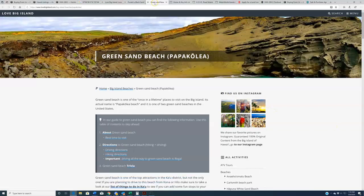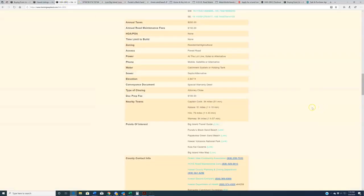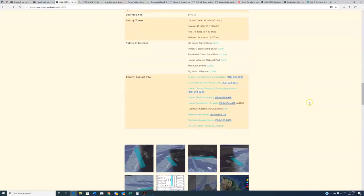Anyway, these are all links to each of these respective beaches. You could read more about this area, etc. Additionally, in this table, we also have links to the organizations that I had mentioned before, the Ocean View Community Association, and their sort of sister organization, which is the Hawaiian Ocean View Estates Road Maintenance Corporation.